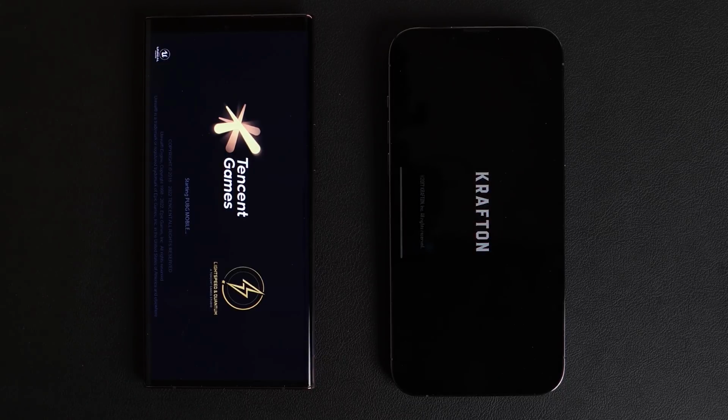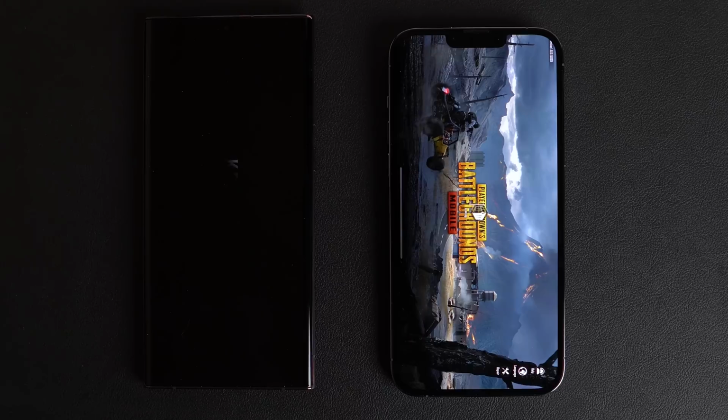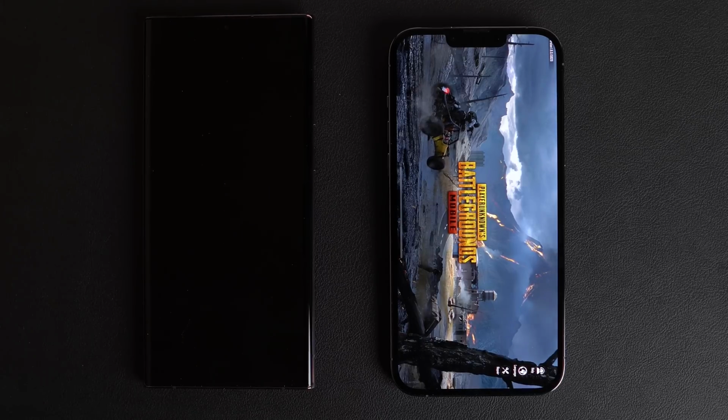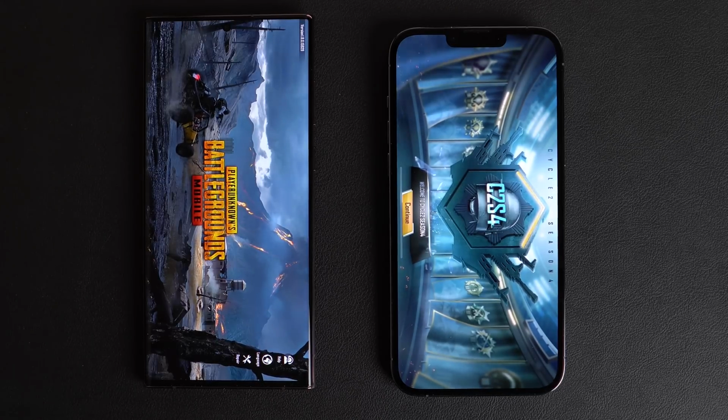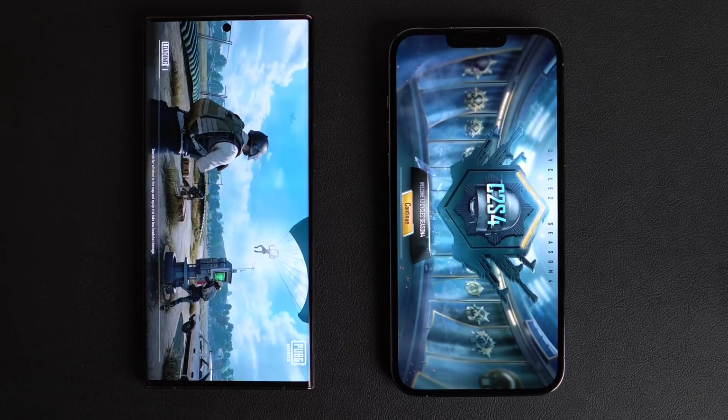Here we go, crafting. Let's see what will happen. Okay, checking for update on the iPhone. I think it might be ahead here. Let's see. Okay, checking for updates on S22. Oh, okay. We'll give the win to the 13 Pro Max on this one, as you can see.